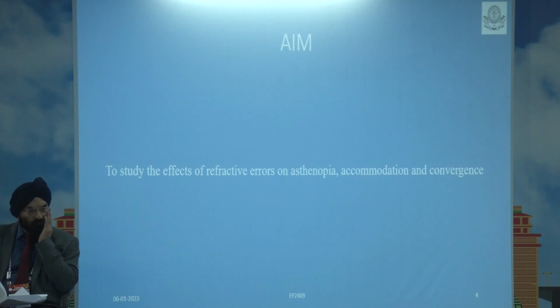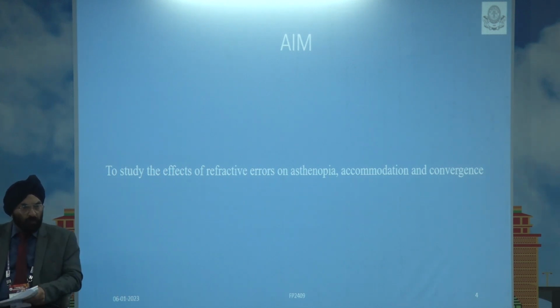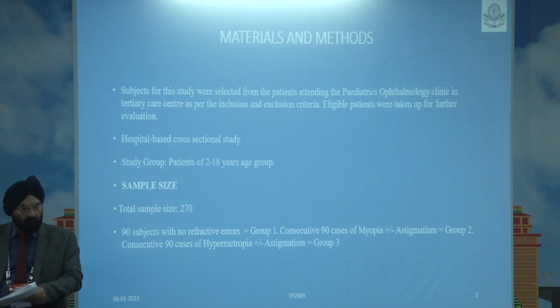The aim of the study is to study the effects of refractive errors on asthenopia, accommodation, and convergence. Subjects for this study were selected from the patients attending the pediatric ophthalmology clinic in a tertiary care eye care center, as per the inclusion and exclusion criteria. It is a hospital-based cross-sectional study which included patients of 2 to 18 years of age. Total sample size was 270, which was further divided into 3 groups.